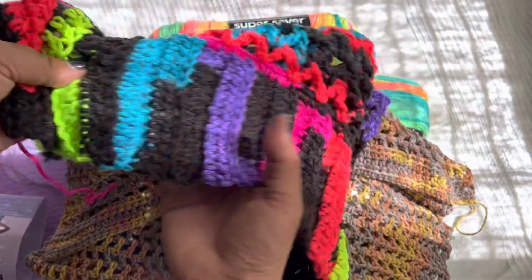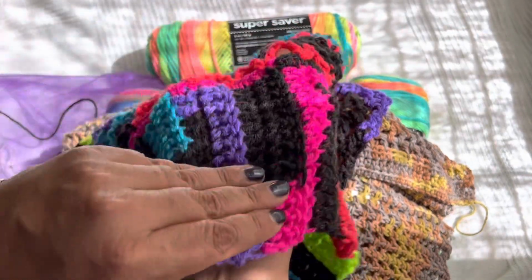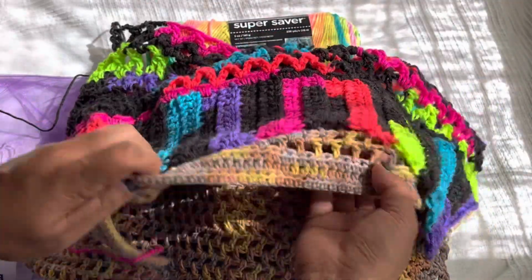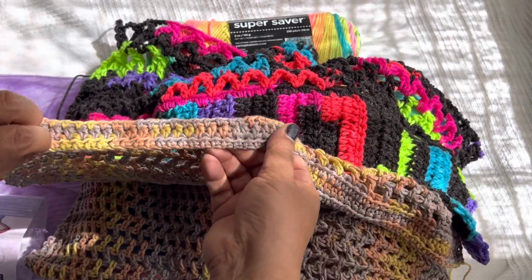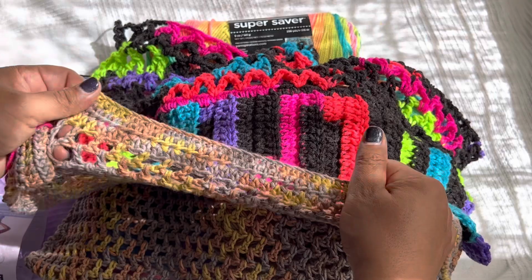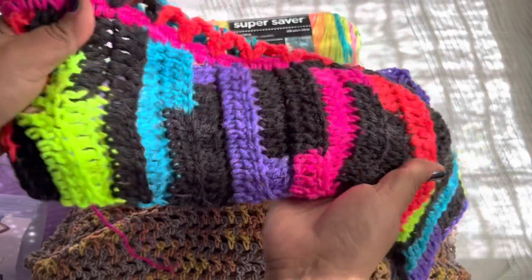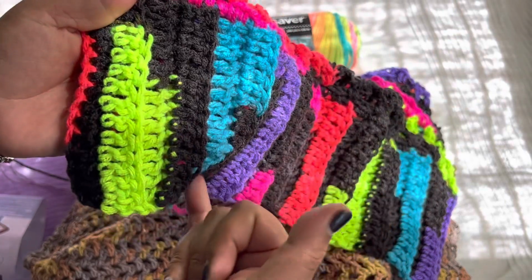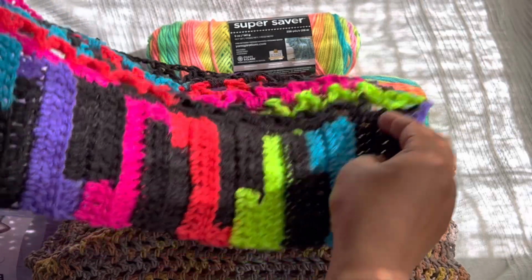All it is is half double crochets, and then when you start the new row, you just do the back loops only. So here is what I wanted to show you side by side. Here is just a straight row of half double crochets for a bottom. You guys see that? And then here is what I call the ribbing style, and it is double crochets, and in each row you double crochet in the back loop only. So I wanted to talk to you guys about that and show you.